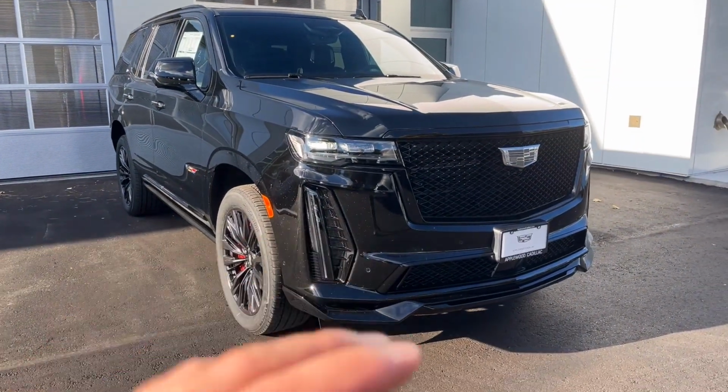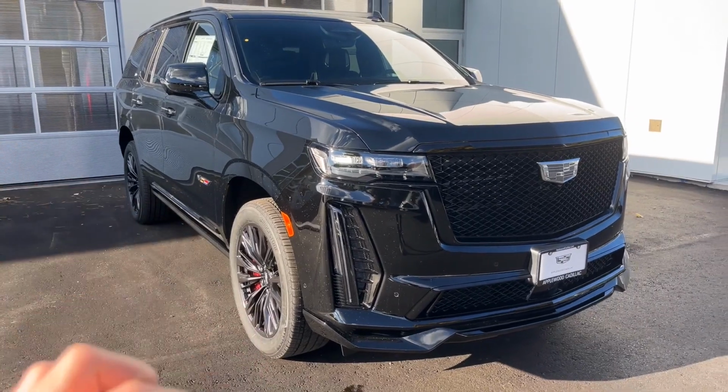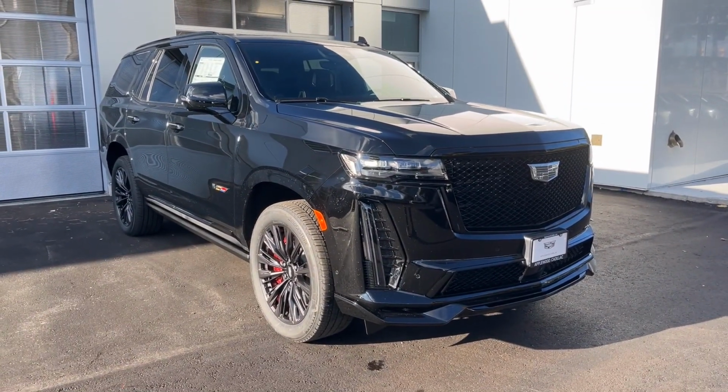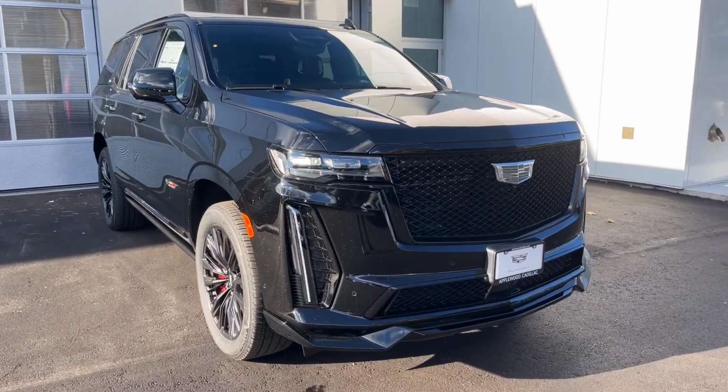Alright guys, we've got a real treat for you here. 2024 Cadillac Escalade V. This SUV is a beautiful piece of engineering when it comes to power, performance, and luxury.